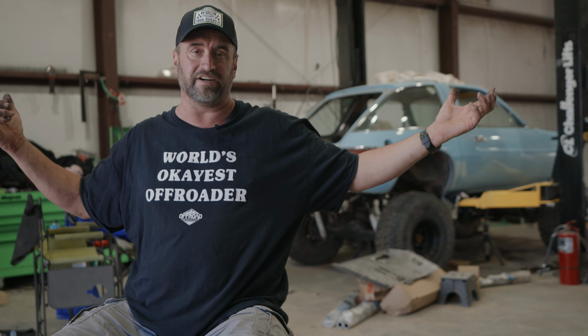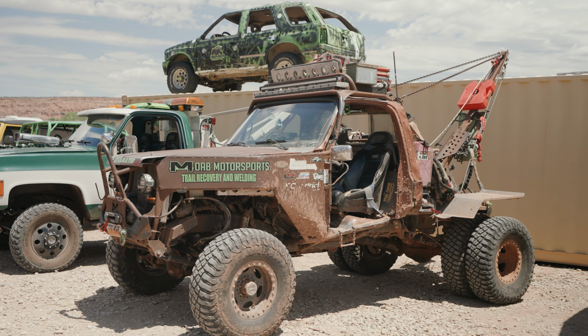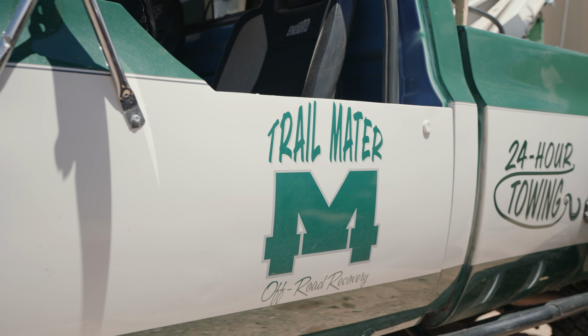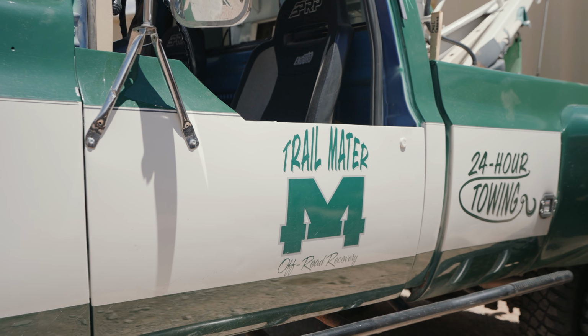We're at my shop here in Moab, Utah. This is Trailmator headquarters, basically. This is where we run my business out of and build all our stuff. So I'm currently in the situation of building my shop. We just moved to New Mexico and I'm still putting my shop together. I don't even have a lift in it yet.